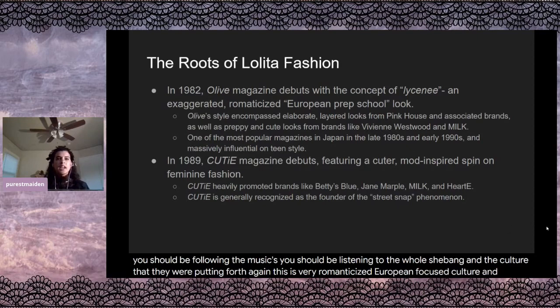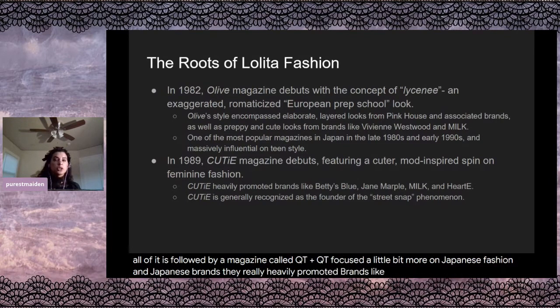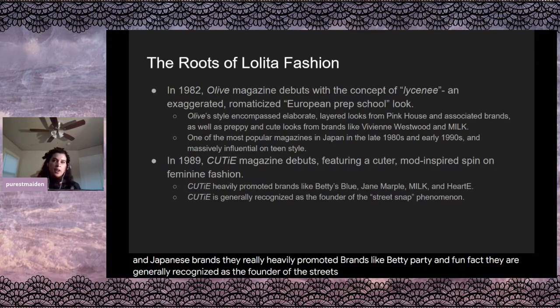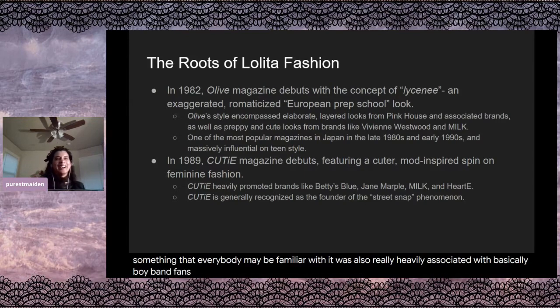And in 1989, Olive is followed by a magazine called Cutie. Cutie focused a little more on Japanese fashion and Japanese brands. They really heavily promoted brands like Betty's Blue, Jane Marple, Milk, and Hardy. And fun fact, they are generally recognized as the founder of the street snap phenomenon. Cutie was also really heavily associated with boy band fans and music fans. So like later Gothic Lolita, it did have a very heavy musical association as well.